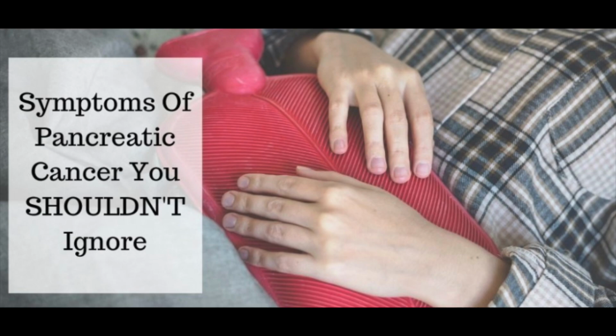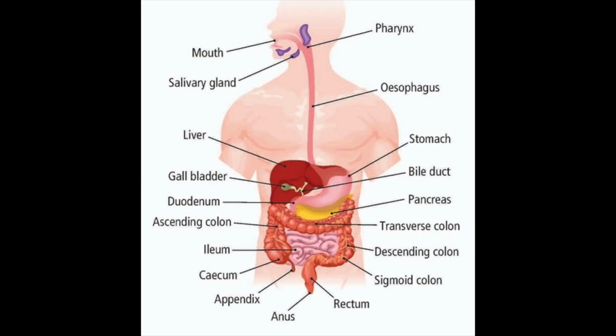Pancreatic cancer is an aggressive cancer that is notoriously difficult to diagnose and treat, and it's rarely detected in the early stages, with symptoms becoming apparent only after the disease has progressed.